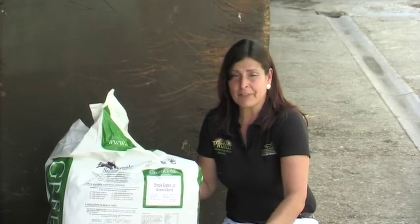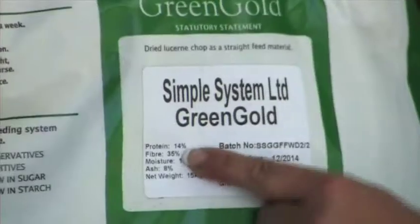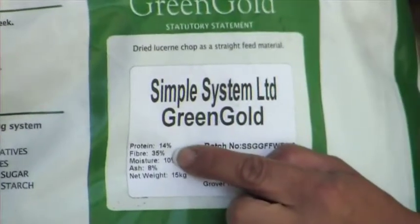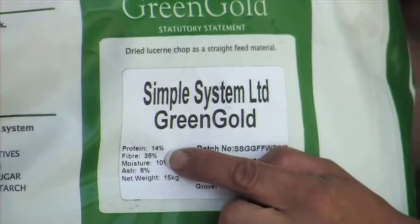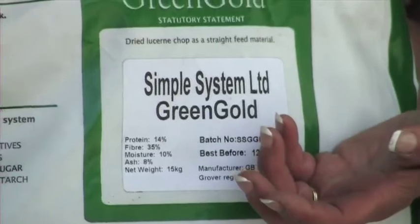So number 1 is to check your feed. How many of you actually know what your horse's feed actually contains? Horses, as we've already discussed very briefly, eat fibre and lots of it. But this contains 35%. You're looking for the highest fibre as possible, and no sugar and no starch. You need to check the bags that actually say contain no sugar and starch.